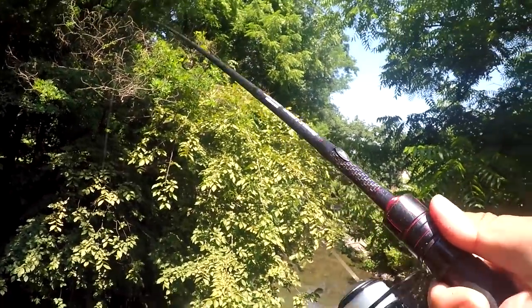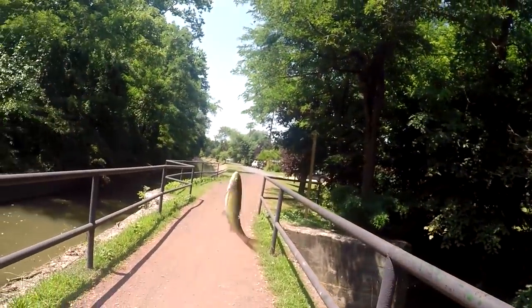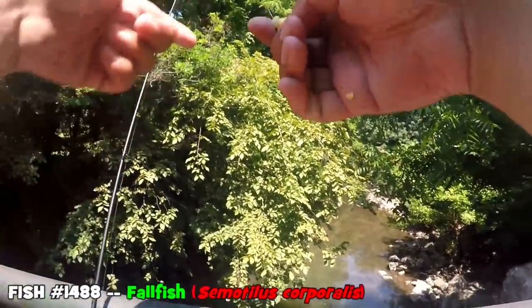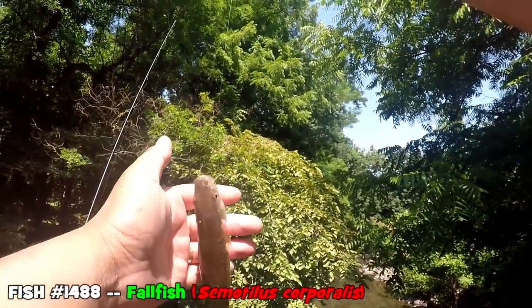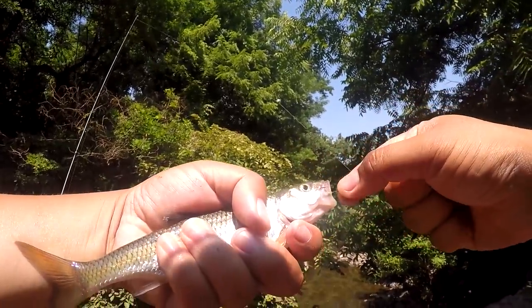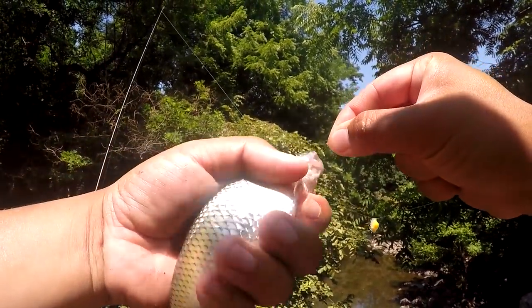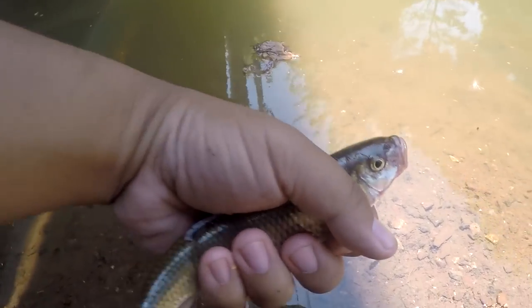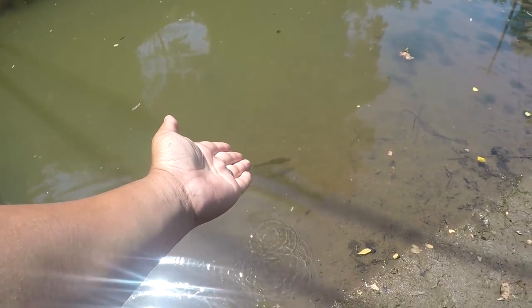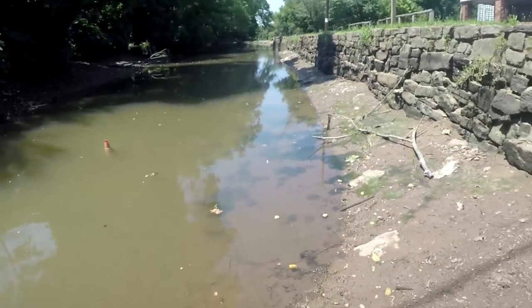What the heck is this? Wow, it's a fallfish. I saw this little guy running down there, and I was like, man, what type of fish shines like that? It's a fallfish. Wow, okay. Oh man, we are catching all types of interesting species today. Some bullheads, some little carp, and now a fallfish over here. Astonishing.